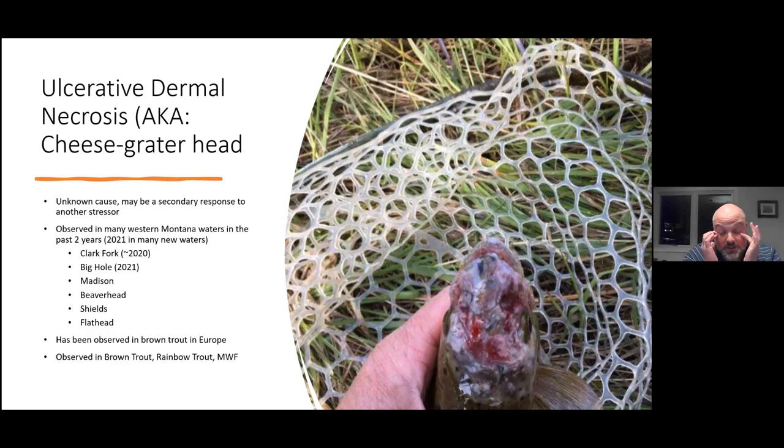Our fish health specialist saw one of these fish over in the Clark Fork, I believe 2 or 3 years ago. And this last year, it really popped up on the radar more, where we saw them in the Big Hole, the Madison, the Beaverhead, the Shields. And when I spoke with Chris Edgington a month ago, he said he saw one on the Flathead. So it's out there. It's been observed in brown trout in Europe. These are sea run fish. In Montana here, we've seen them on obviously brown trout, rainbow trout, and mountain whitefish.